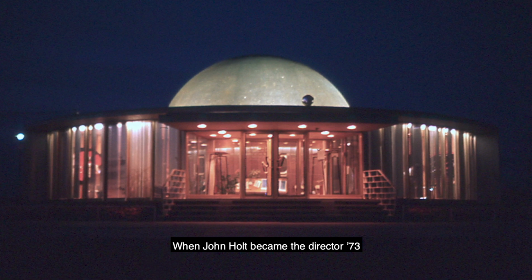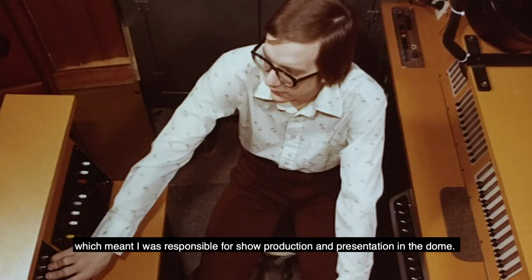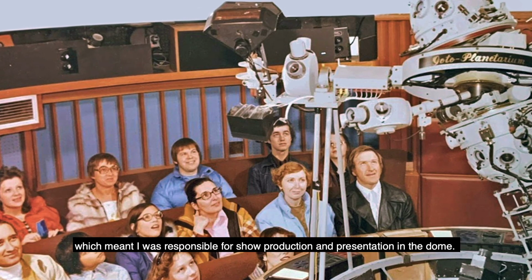When John Holt became the director in '73, he hired me as the full-time astronomer lecturer, which meant I was responsible for show production and presentation in the Dome.